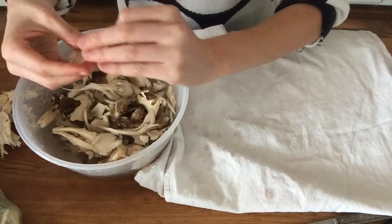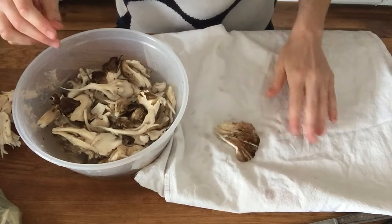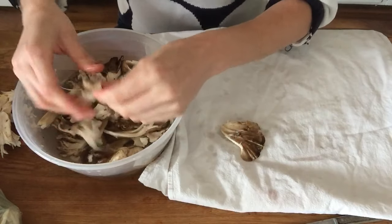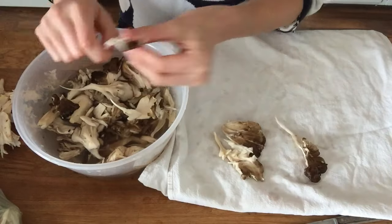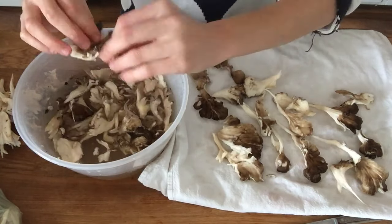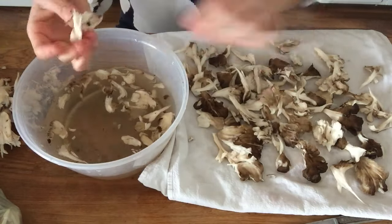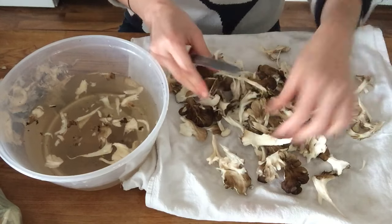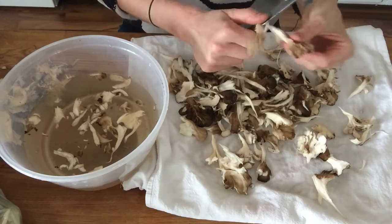Okay, so then when you have your clean maitake, you can just put it on a cloth and let it kind of dry a little bit. So what you need next is a cast iron skillet. That's what I like to use. You can use any kind of pan, really.